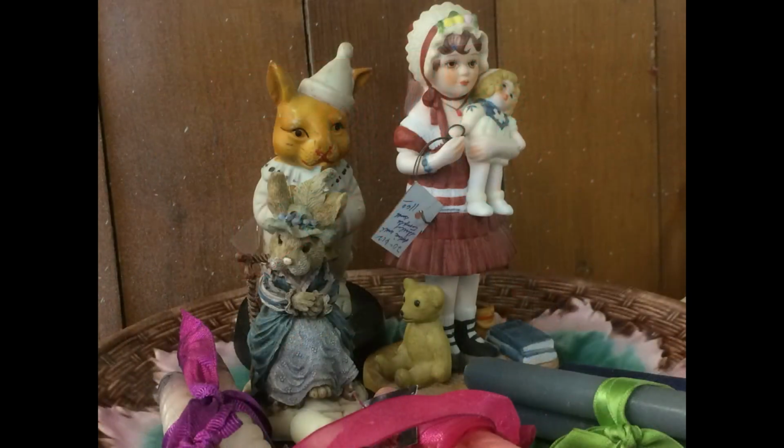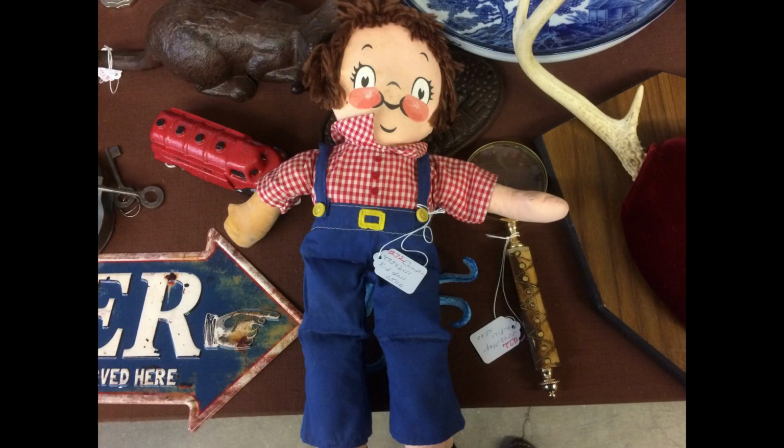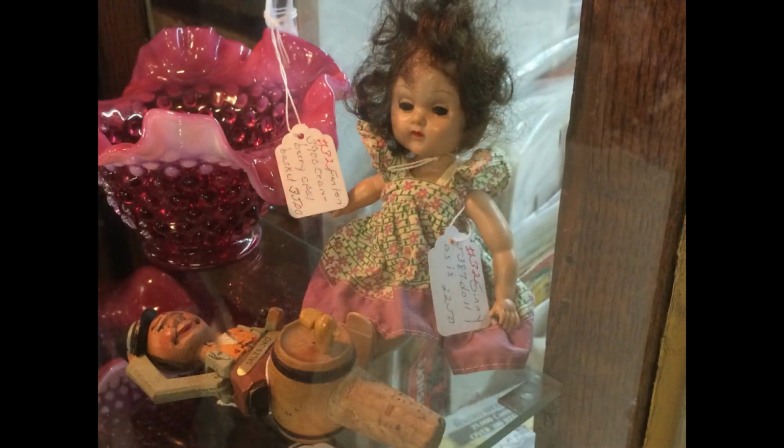This figurine of a girl with her doll and bear is so sweet. A Campbell Kid boy doll tagged by GIS Import Services. Made in Hong Kong, so probably from the 80s. This final version of Shirley Temple was sold by Ideal in the 70s. She's in danger of losing her undies. Vogue Ginny's having a really bad hair day. She's only $22.50 though, so that is taken into consideration.